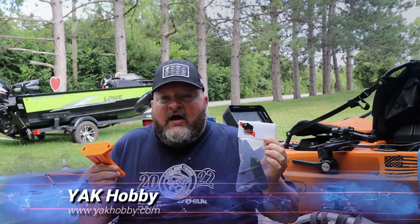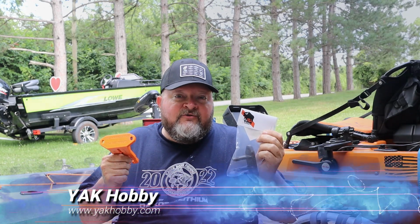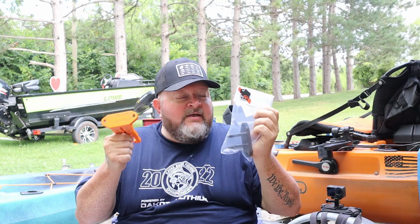Next up is Yak Hobby, one of my favorite newcomers to the game, making 3D printed transducer mounts for all of your favorite types of kayaks. And I really love these. It doesn't matter what kind of transducer kayak you have, he has a solution for you. For example, my Old Town Sportsman model for when I had the Garmin unit mounted on here. I have this one for a small Helix 5 that's going to go on one of these Sportsman 106 kayaks.